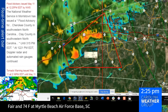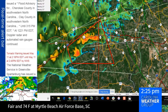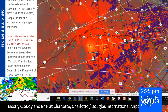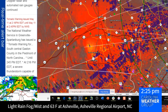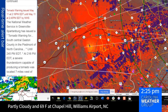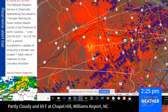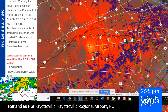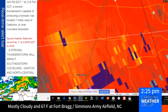And so this is what we are looking at. This is the area of rotation that we are watching. Right in this area is the rotation. So we're looking at possibly 50, 60 mile per hour winds just off the surface as it's getting ready to move over Highway 321 between South Gastonia and Gastonia. So if you live in that area, you need to be in your storm shelter.